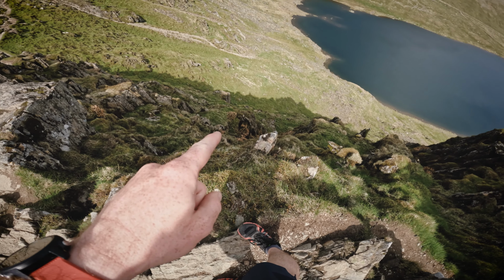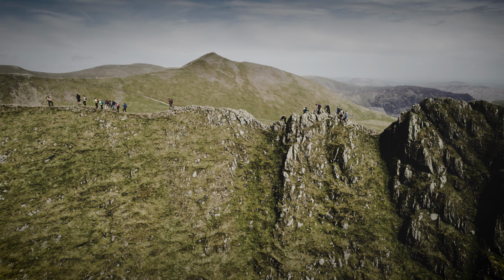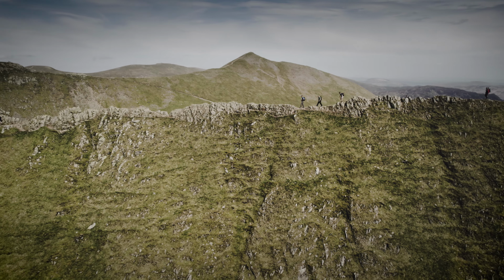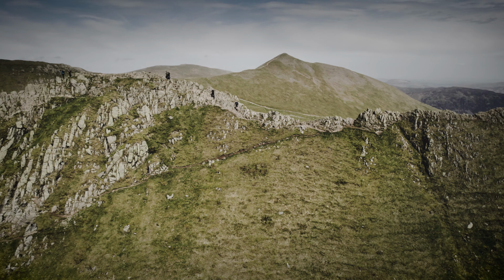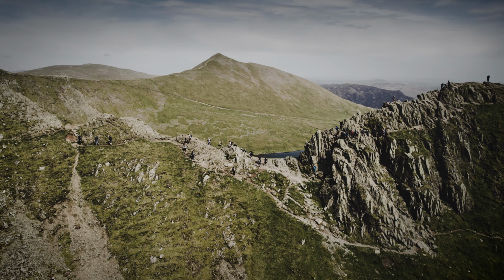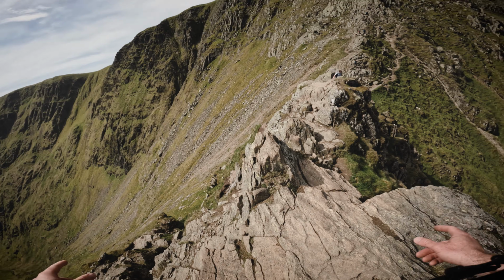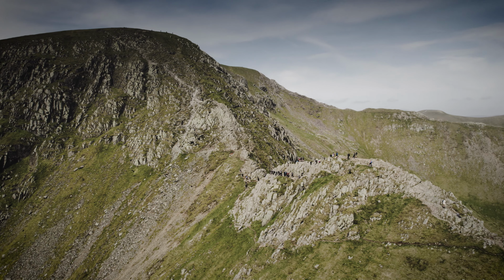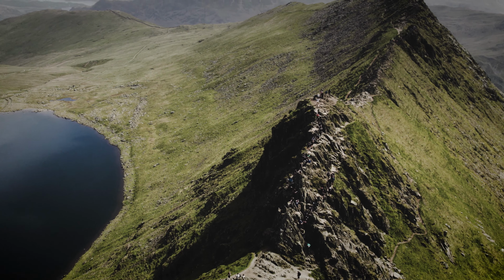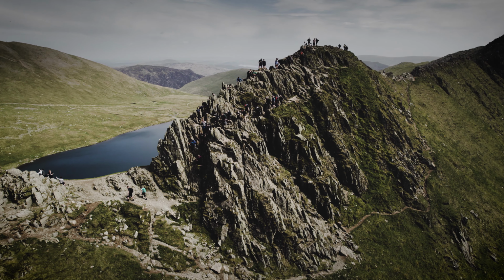That's sketchy. Look how high that is. Instant death, instant death. Traffic jam.